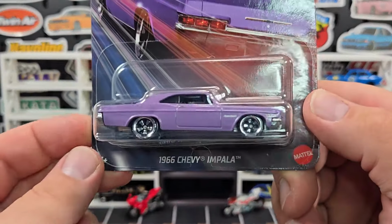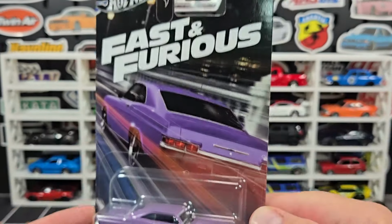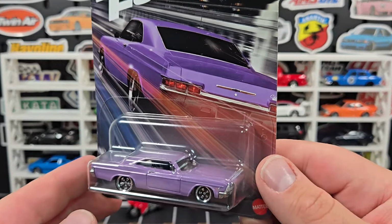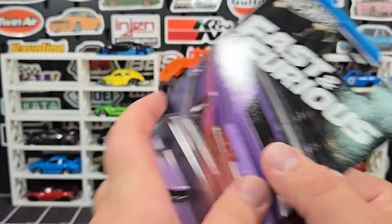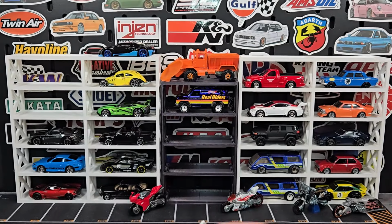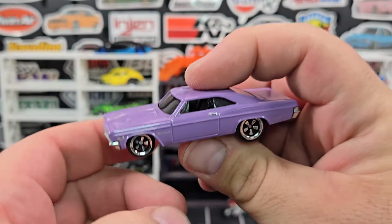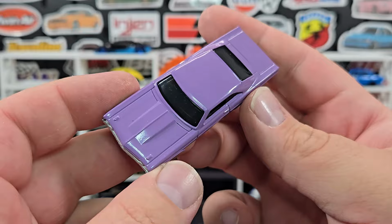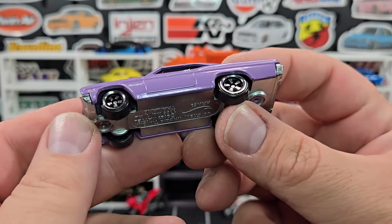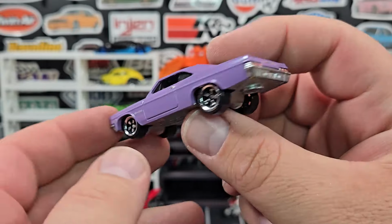All right, another brand spanking new casting in this mix, 66 Chevy Impala. Of course, this is from Fast X. This is the one that Jason Momoa drives, you know, being the crazy guy, the antagonist in the movie. It is in purple, just like you would expect from the movie. This is a pretty decent casting. It is metal base as well. So very, very nice. Uses the newer wheels as well.